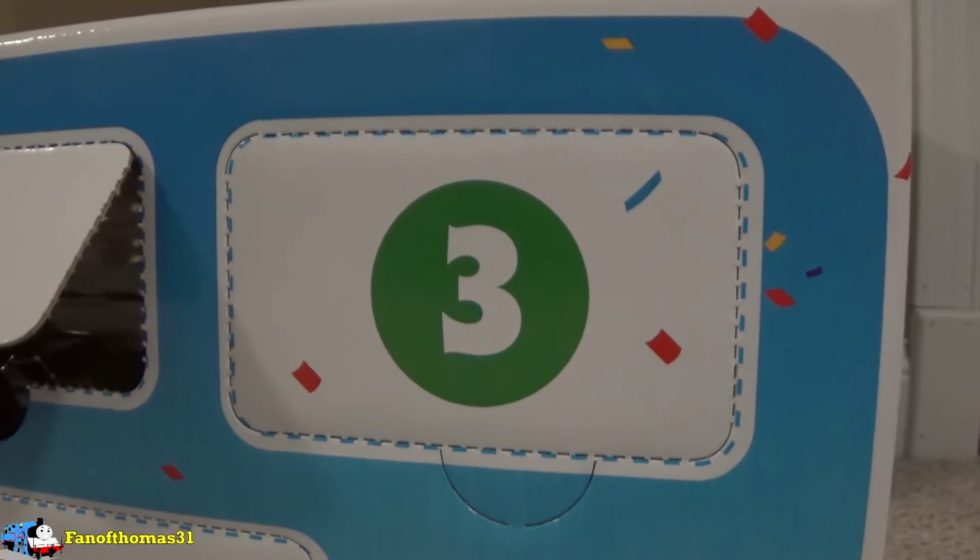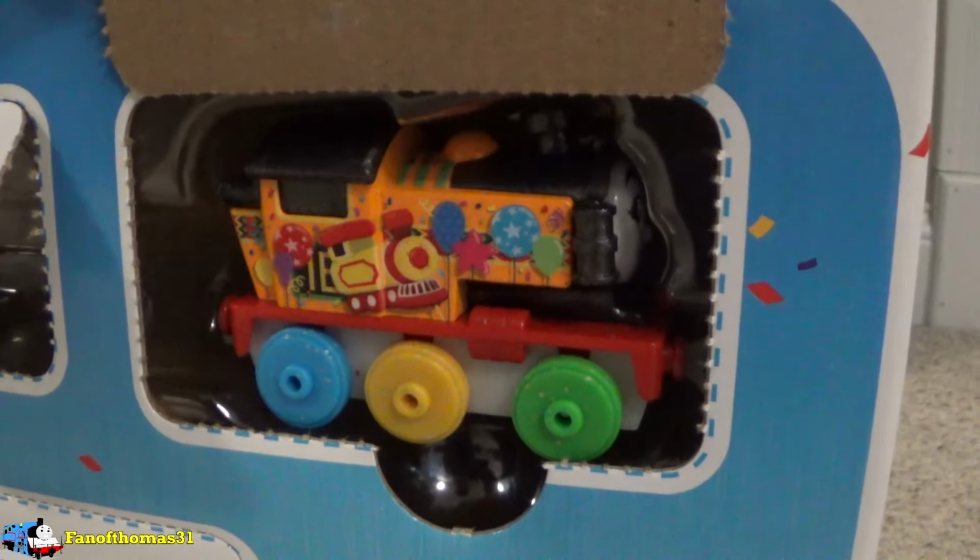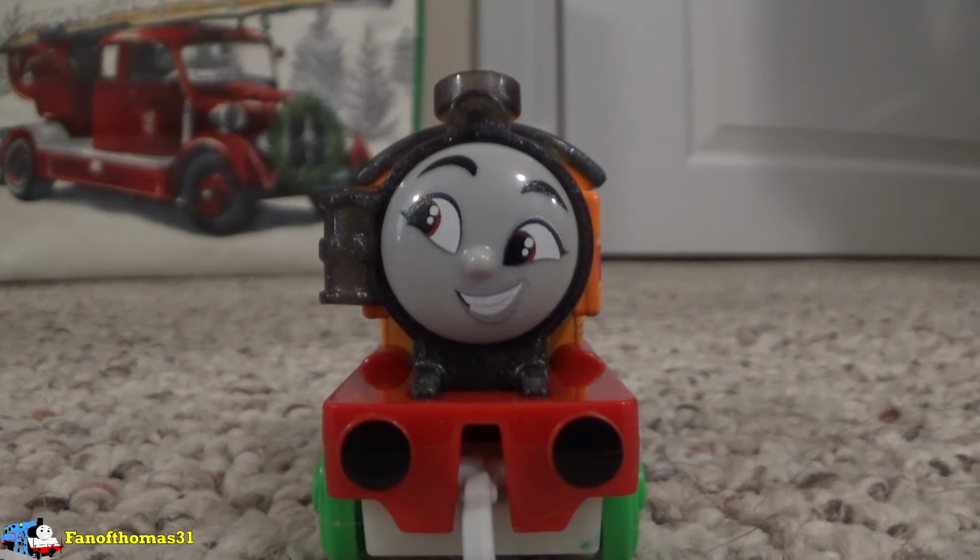The surprise behind door 3 is Nia, a party-ready engine with an exclusive happy face.